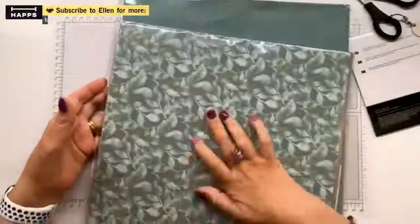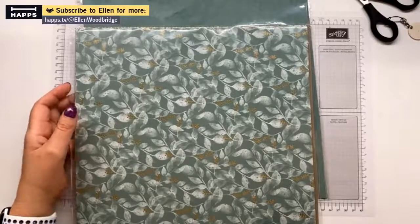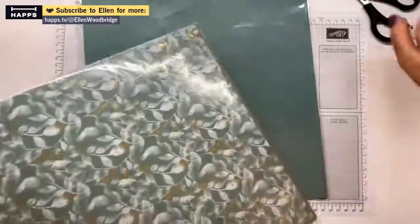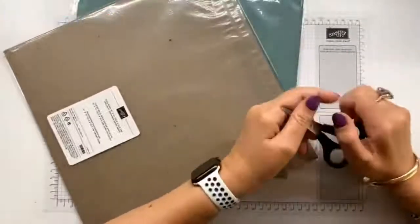And now we've got the designer series paper. Blessings of Home bundle. Lovely. I haven't got that set.